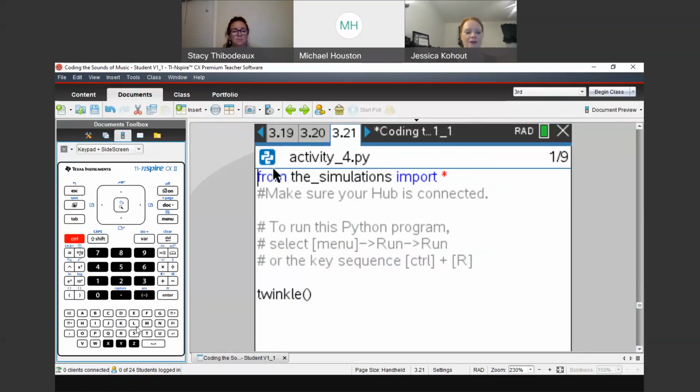And so we have two different variations of this in this document, where one is a little bit more complicated and one is a little bit easier. So the first one, which Stacy's going to be playing, is just looking at the notes and the timing and playing the notes per time, using those sleep statements in order to allow the note to play the appropriate amount of time, and then also another sleep statement to give it a rest between each note.